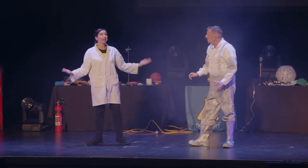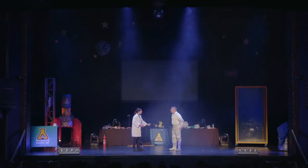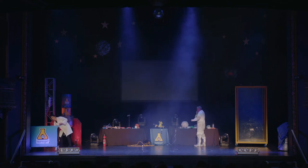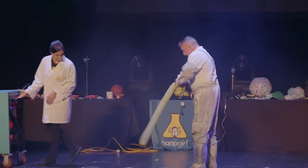But if you think about how gases change with temperature, that's gonna be really important for you to think about. So why don't you blow up a balloon and I'll show you about gases and temperature. Can you blow it really big and then tie it for me? Okay, all done.